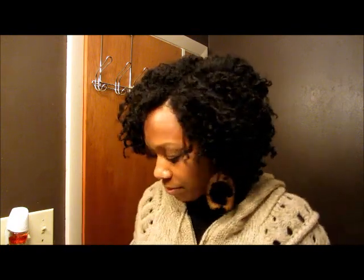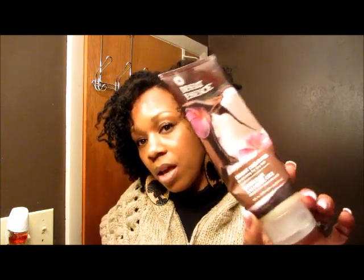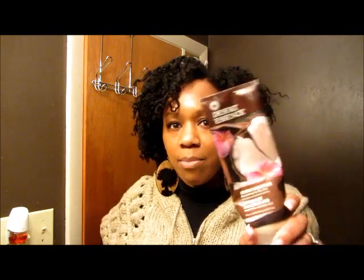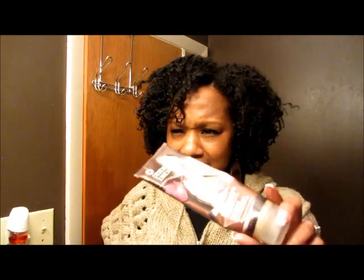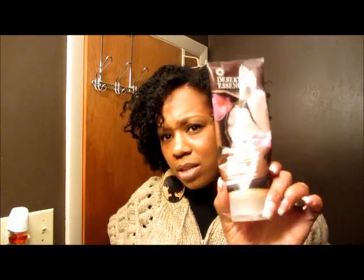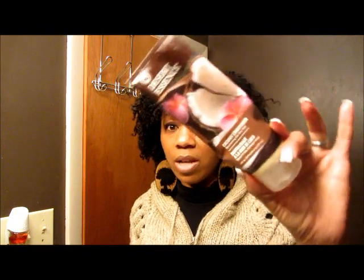So my ultimate favorite has not changed, it still is on the list, the Desert Essence coconut conditioner. Love it. I get this at my local health food store, and I always catch it when the Desert Essence brand goes on sale for like 40% off, and I get this for like $4 and something. So I buy it in bulk, and I rotate. What I mean by rotate is, this one is almost gone, so then I'll grab my next favorite.